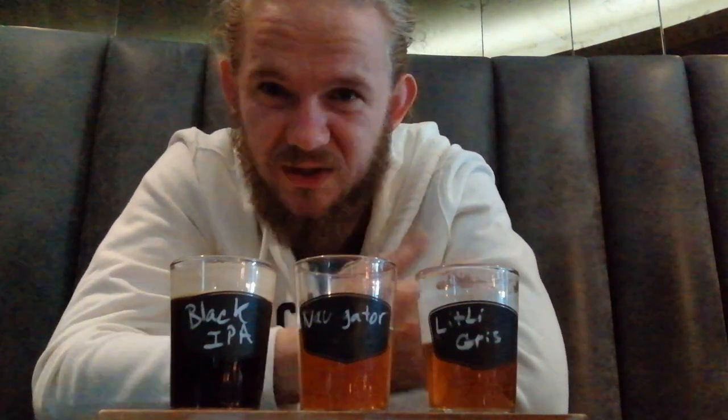And it's a style, you know, the thing with this style is I've always preferred Imperial black IPAs because they just have a little bit of sweetness to go with it as well. But with the regular black IPAs, they can always be just a little touch too roasty, if you know what I mean. But this one's quite nicely balanced. The roastiness, the more you drink of this, the sweeter it becomes, I think.